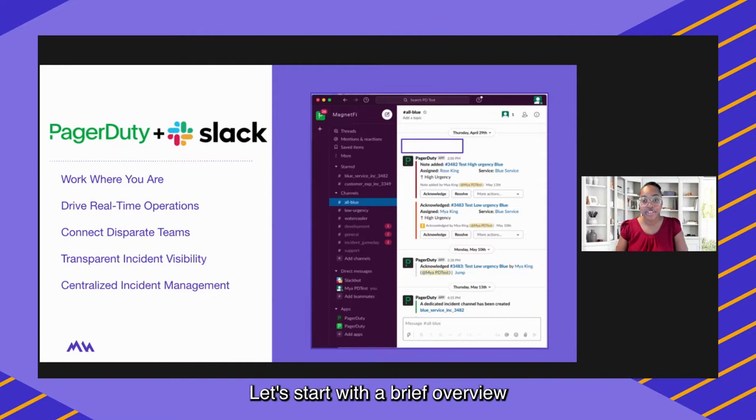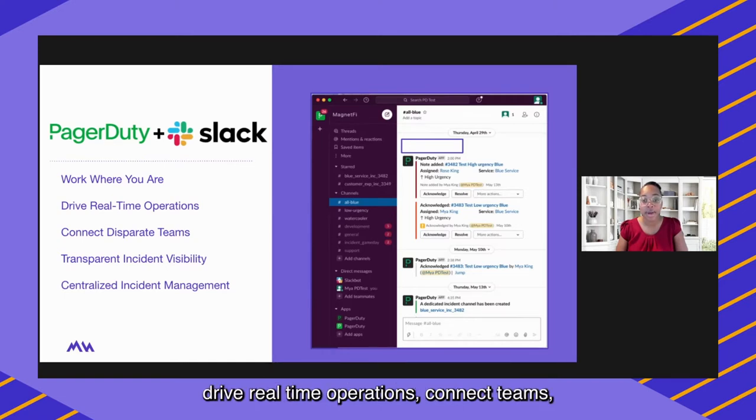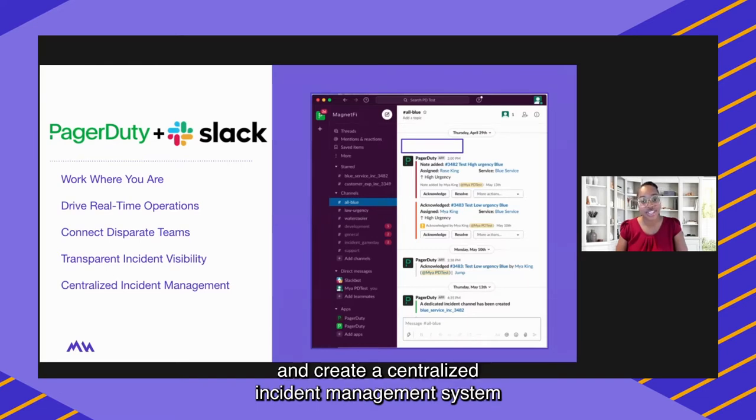Let's start with a brief overview of how PagerDuty drives incident management in Slack. PagerDuty's digital operations platform enables responders to quickly resolve business impacting incidents, drive real-time operations, connect teams, provide incident visibility, and create a centralized incident management system with all pertinent data at a customer's fingertips.